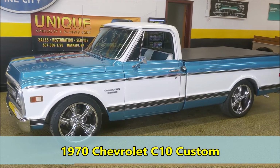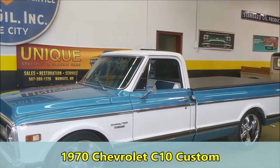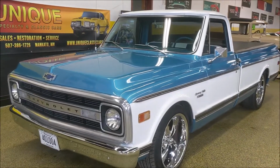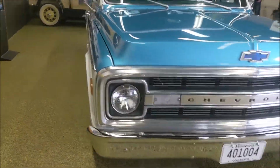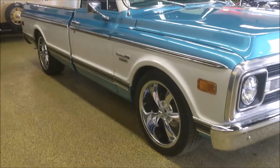Here we have a 1970 Chevrolet C10 Custom pickup. This truck was born two-tone blue and white, just like you see it. Obviously it has been repainted, or restored, I should say. Awesome looking truck with a great stance. Obviously it's got custom aftermarket wheels that really look nice on it.